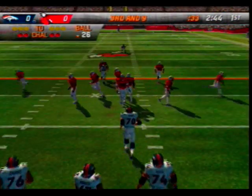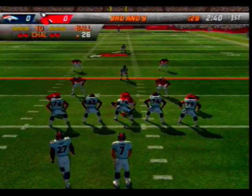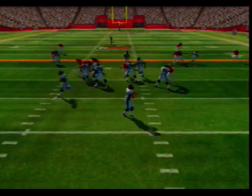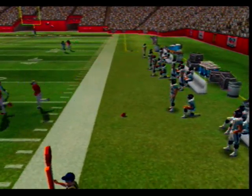Third and nine. Ball on the 26-yard line. Oh, this is tough for you. The defense lines up in the nickel. Kent sends a man in motion. Pressure with the throw. Intercepted. Deep throw, nearly picked off.